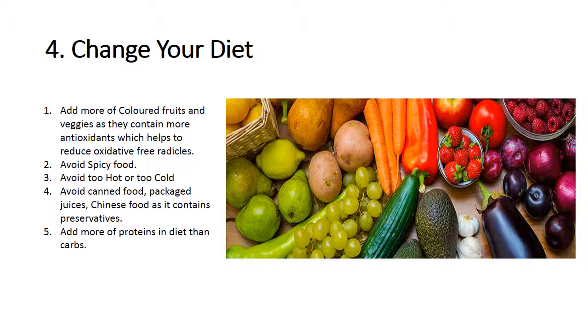The fourth tip is change your diet. Add more colored fruits and veggies as they contain more antioxidants, which help to reduce oxidative free radicals. So you can make a punch of 5 fruits and 5 veggies and make it a smoothie and have it every day to reduce oxidative free radicals. Avoid any kind of spicy food, too hot or too cold. Avoid canned foods, packaged juices, Chinese food, as it contains preservatives.